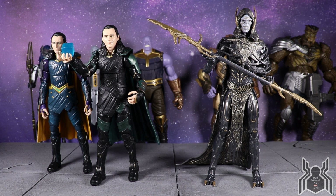So I am very happy to have this figure in that sense, but I do not like the figure whatsoever. But it is 100% the same, just the new paint details. But this time we get a Tesseract.